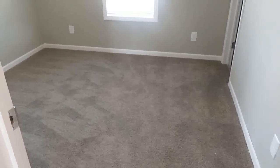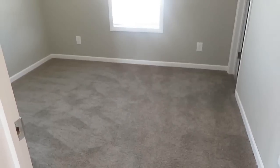So let's see what's back here. We'll look at the master bedroom last. So this is bedroom probably number 3. This is the smallest bedroom. You have a dark gray carpet here. You have that repulsed gray on the walls.